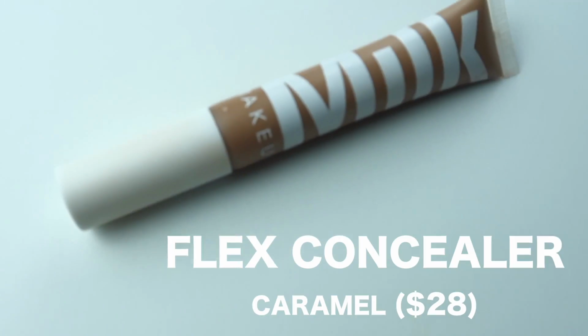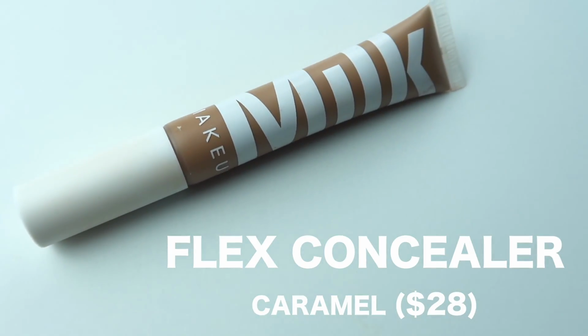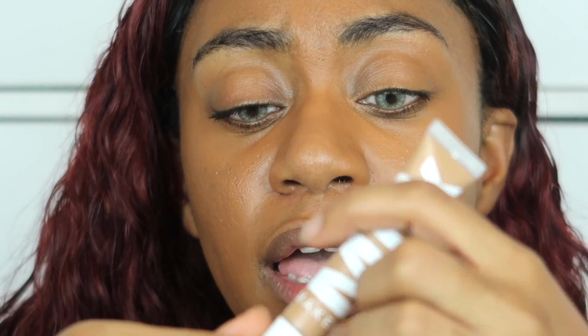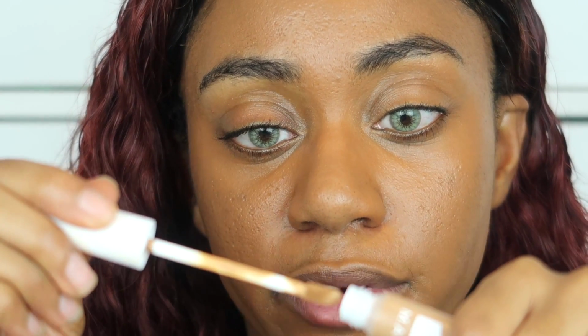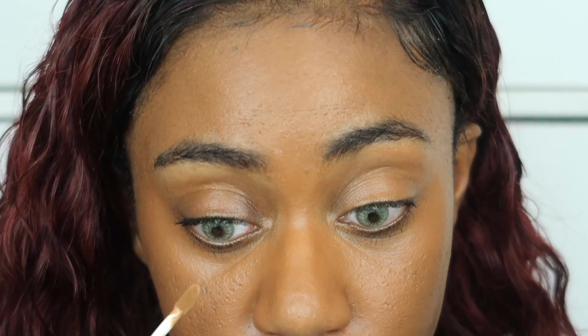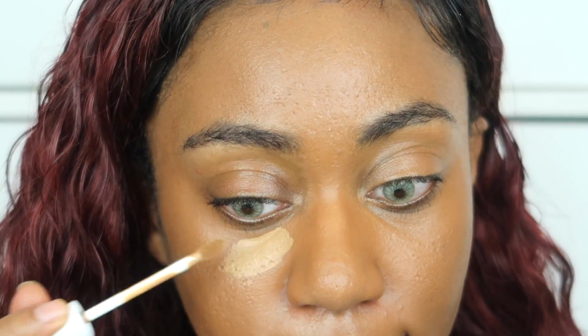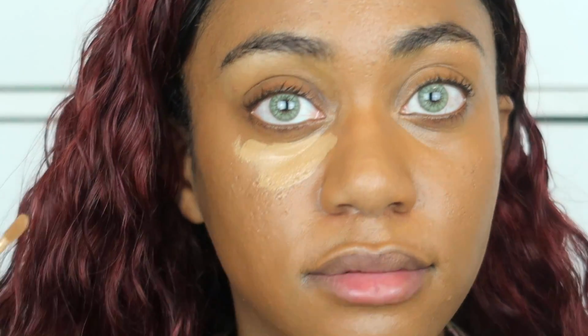Okay, so now I'm gonna be going in with the Milk Makeup concealer. This is their Flex Concealer. This is in the color Caramel, and it's looking like it's pretty close to my skin tone, and I really do like a lighter highlight, so I hope that this goes well underneath it. Oh, actually, this is a nice color.